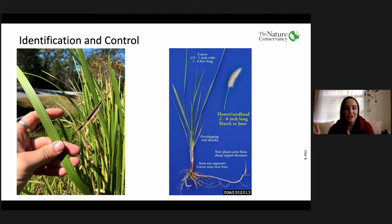But when it's in the shade, it's often less dense. You don't see it grow quite as densely. It can get taller, up to 5-6 feet tall, the leaf blades. And the leaves are going to be a darker green when they're in a shady area.